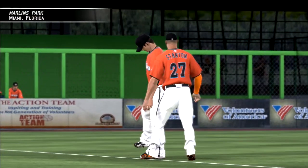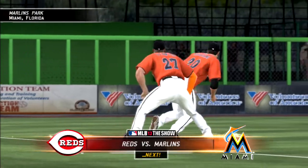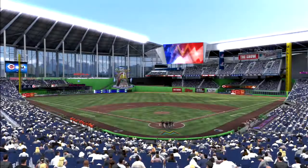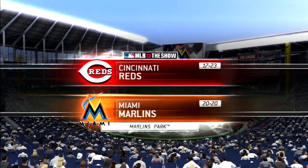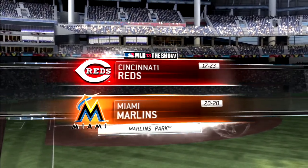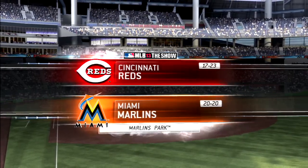Counting down to first pitch in Miami tonight. Major League Baseball on the Show starts now. From the newest ballpark on the Major League landscape, there's a look inside Marlins Park in Miami. Tonight we wrap up this three-game series between the Cincinnati Reds and the Miami Marlins.